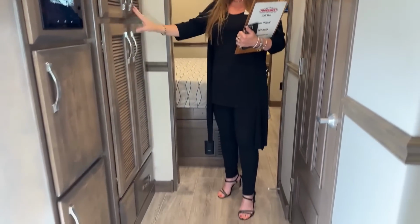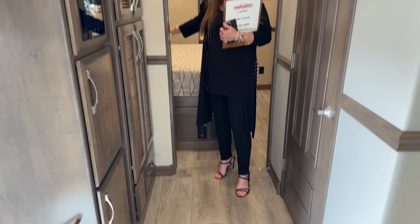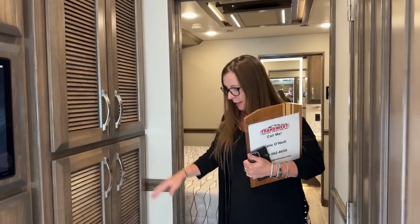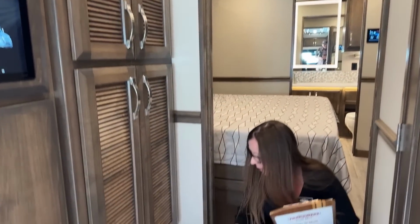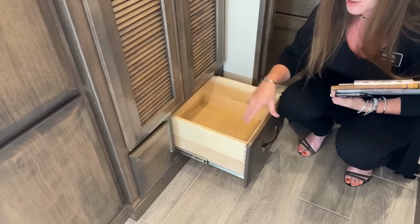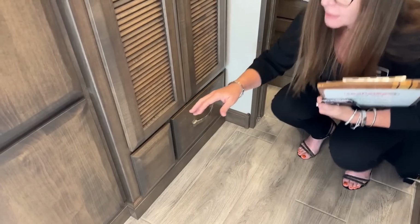You'll have the bed here. You'll still have full access to your washer and dryer. You can put your towels and sheets and all your laundry on your bed as you're going through, and then when you get home, when you get to your next destination, just go ahead and put everything away. So I really like that aspect of it. It's also really nice that they give you a great drawer just to keep all of your washer and dryer stuff, any of your dryer sheets, all right there in the center.